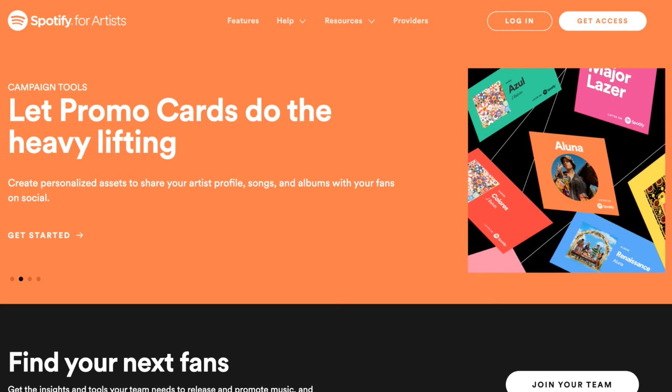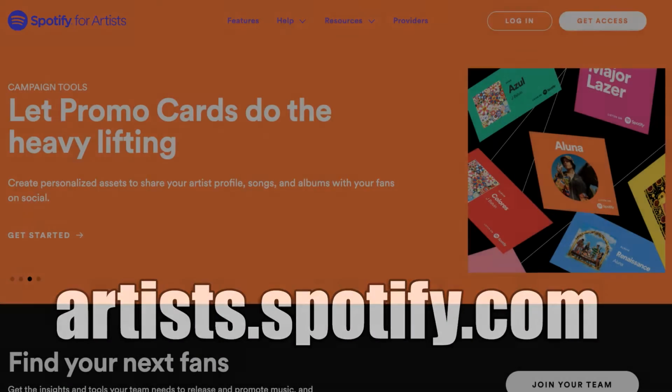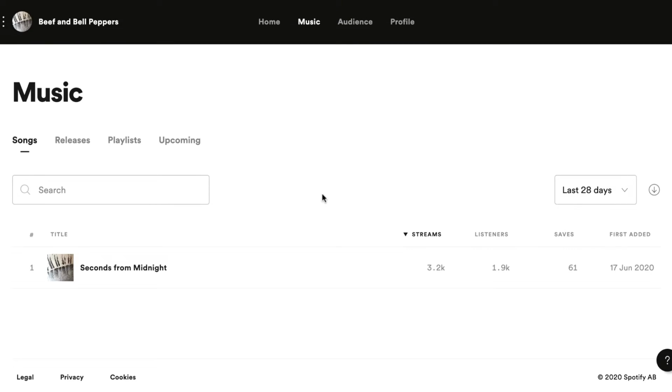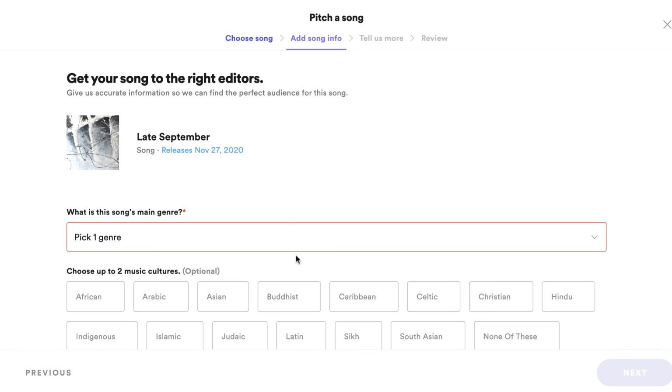You can submit your music to Spotify editors from within your Spotify for Artists dashboard. If you don't have that yet, just go to artist.spotify.com to claim your artist profile. You will need to have music on Spotify before you do that, just FYI. Once you're inside your Spotify for Artists dashboard, you'll be able to pitch your new release to Spotify editors. Make sure that you upload your new releases at least 6 weeks prior to the release date to give Spotify staff plenty of time to review your track. Again, 50,000 tracks are uploaded daily, so there are a lot to go through. Now, once your upcoming release has been distributed to and received by Spotify, it'll show up in the music section of your dashboard under Upcoming, and there you'll have the option to pitch your track to Spotify editors. So that's how you get your music added to official Spotify playlists.